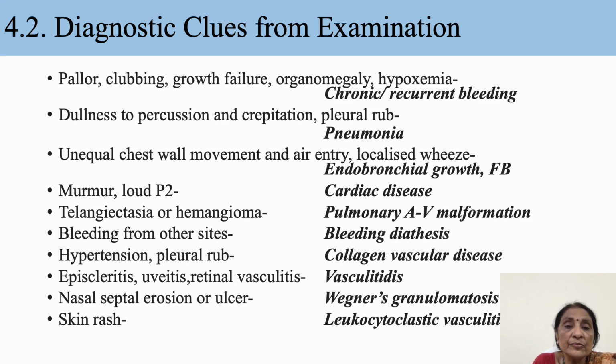paragonimiasis. There are diagnostic clues from examination like pallor, clubbing, growth failure, cardiomegaly, hypoxemia in chronic recurrent bleeding; dullness to percussion and crepitations and rub in pneumonia; unequal chest wall movement, air entry and localized wheeze, endobronchial growth or foreign body; loud P2 with a diastolic murmur, cardiac; telangiectasia or hemangioma, pulmonary AV malformation; bleeding from other sites, bleeding diathesis; hypertension; pleural rub as in collagen vascular disease; episcleritis, uveitis, retinal vasculitis and vasculitis syndromes; nasal septal erosion or ulcer in Wegener's granulomatosis; and skin rash in leukocytoclastic vasculitis.